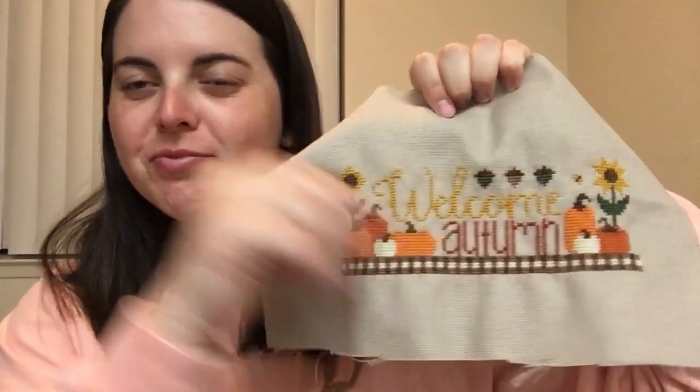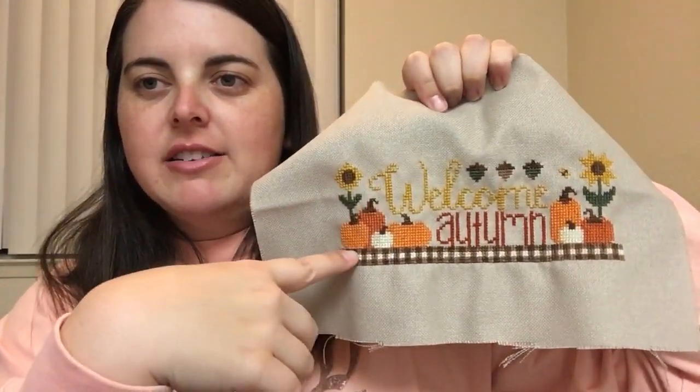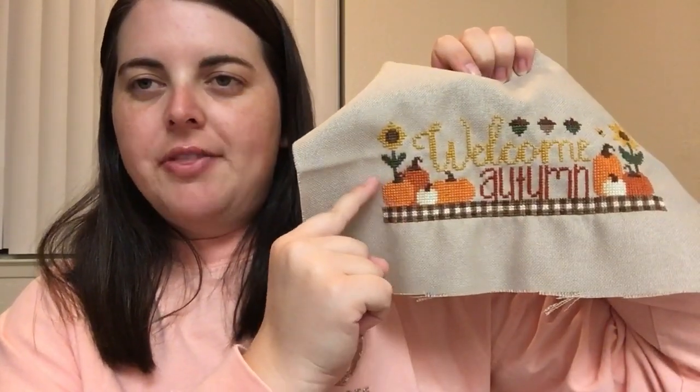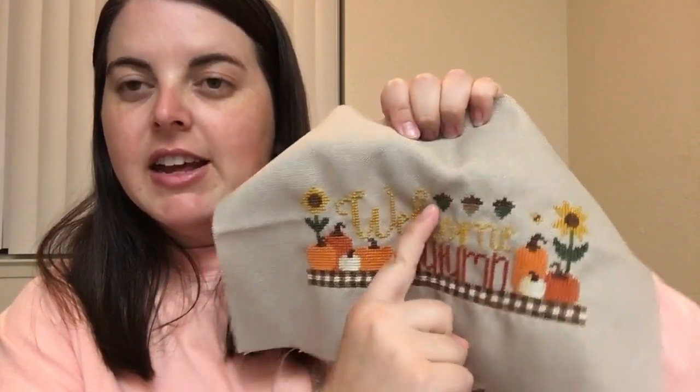Oh gosh. Okay, so I was in the middle of stitching Welcome, and I started here. So I did the light brown on the bottom border, and then I did all of these pumpkins and the sunflower. Then I did Autumn, then I did these pumpkins, the sunflower and the bee, and then I did Welcome, then I did the acorns, and then I finished the border.